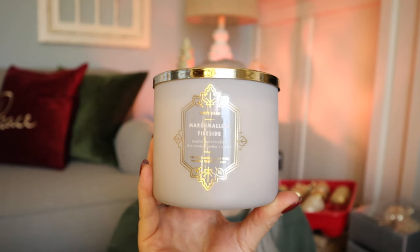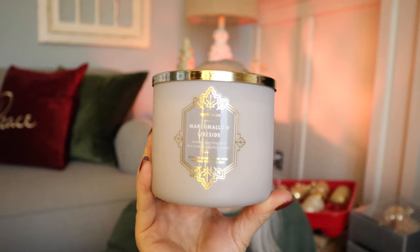No? With these really simple, but elegant labels. This is Marshmallow Fireside, obviously. Both of these to me are must-haves every holiday season. Marshmallow Fireside is that classic, sweet, smoky marshmallow fragrance that we all know and love. It's a staple. I will never be without it. And I'm actually looking forward to lighting this one up tonight for the first time.